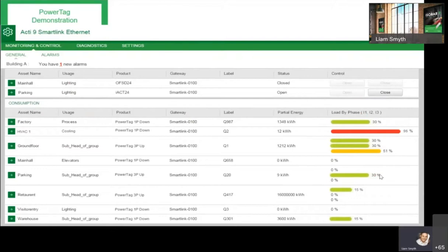So you can email up to 25 different alarms, overload 50 or 80%, voltage loss, and specific thresholds. So it's compatible with any BMS or EMS system. It's also compatible with Windows XP, Windows 10, Windows 8, and Windows 7.